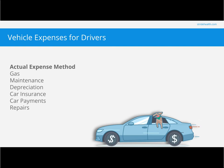So the other option that you have is to use the standard mileage rate. So the IRS has essentially taken all of these expenses on the left here and found the average expense or cost per mile that an average driver will spend to keep their car running. And they've rolled the average cost of all of those expenses into one rate per mile. The 2018 rate is 54.5 cents per business mile. And I know it doesn't seem like a lot, but it's actually fairly generous.